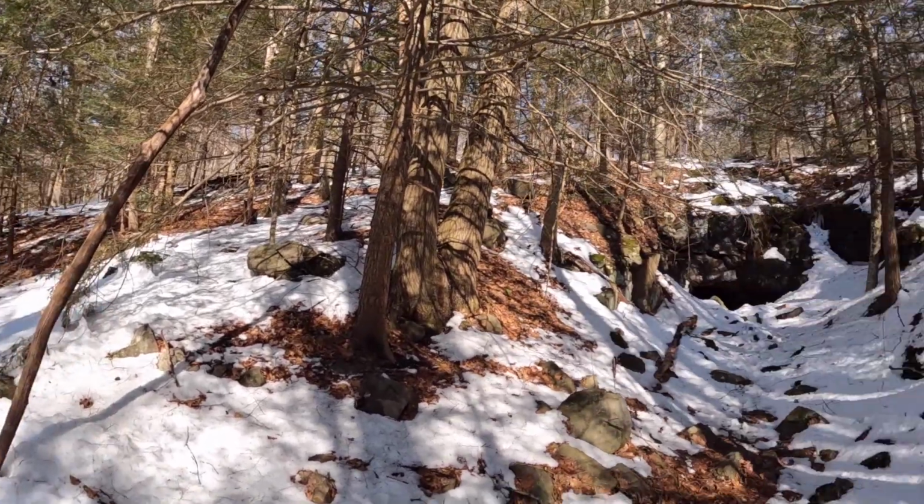9.6. So we're just shy of 4 miles for this whole hike that we've done today, from Prospect Mountain Road up the Blue Trail, around the Blue Loop to the Yellow Trail, up the Yellow Trail, back to the summit, and then back to the car. 4 miles. How much elevation? So we're just shy of 1,000 feet that we gained through the whole hike, 954 feet.